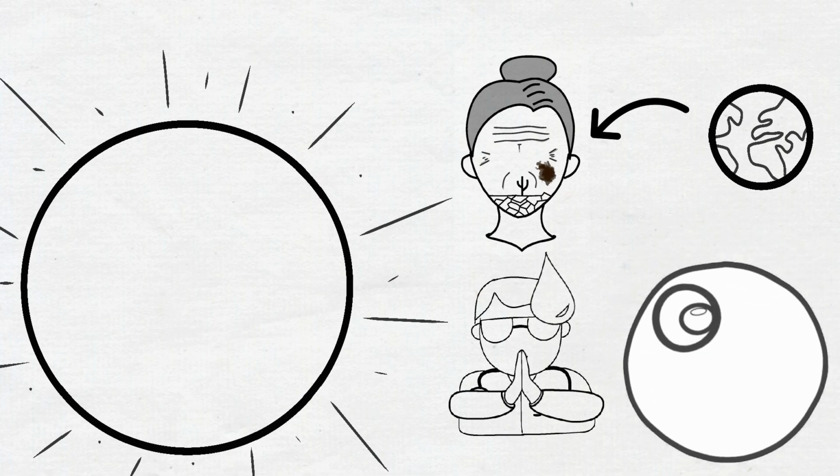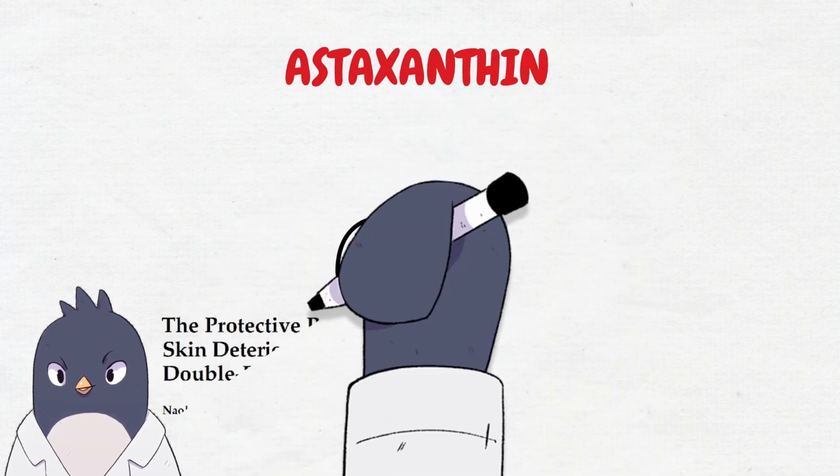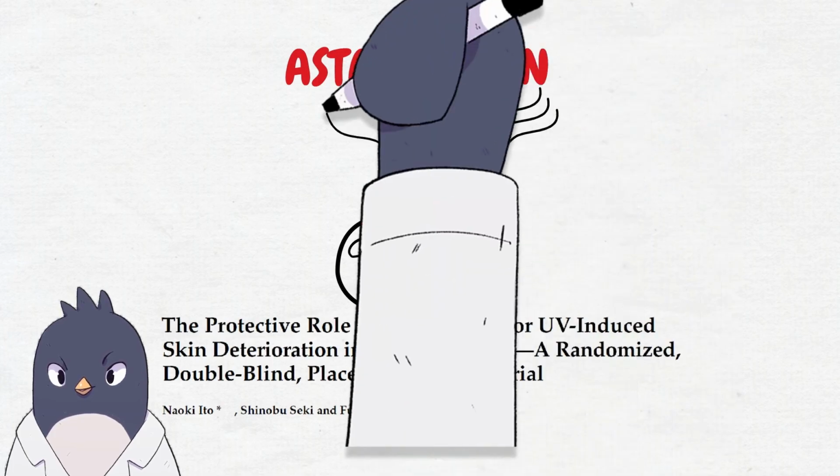Please don't eat sunblock. We're talking about a supplement called astaxanthin today. It's a red pigment found in lots of sea life, and these study authors wanted to know if it could work like a sort of internal sunblock, preventing skin damage from UV radiation.